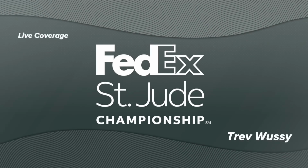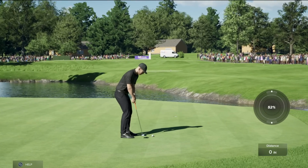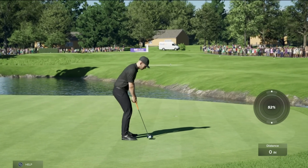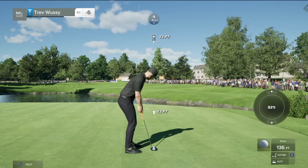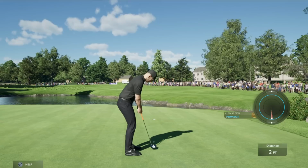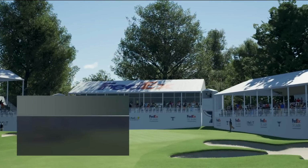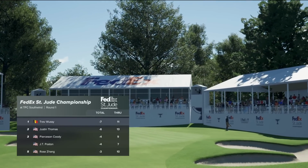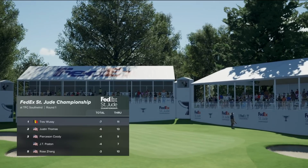Okay, time to return to the action. This putt to get to 7 under the card. What a putt that was. And with that, he moves to 7 under. Holding steady in first place after that one.